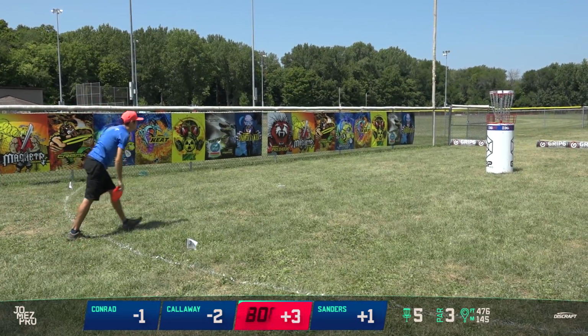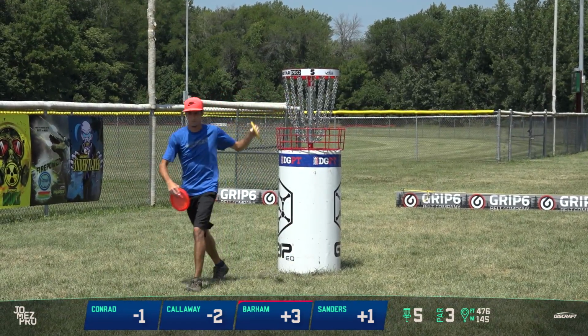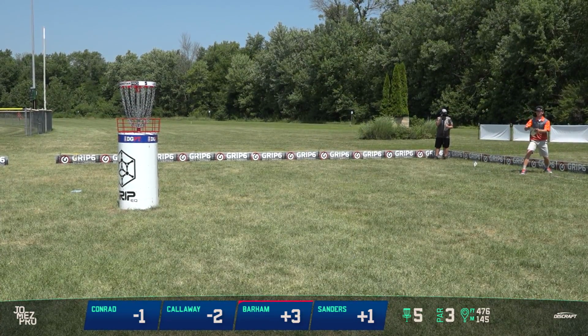That's a good putt. I mean, that's an incredible bogey save. That's about as good as you can do once you're in that baseball field. Four is all you can ask for. You can't get any better. And a birdie look coming back at the basket here.